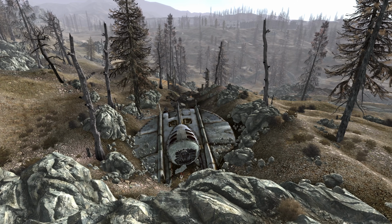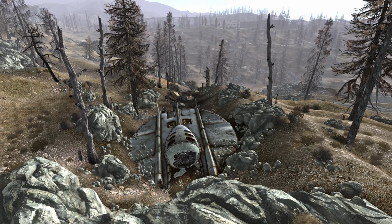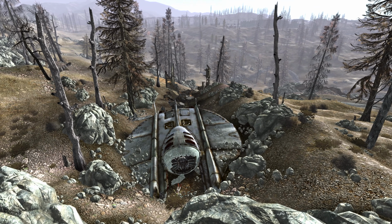Quick little sidebar. We were going to add the alien crash site, but after the Mothership Zeta DLC, Bethesda added a map marker to the site, making this in fact a marked location. But here's a little shout out.